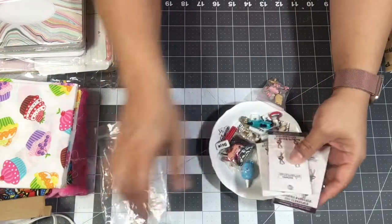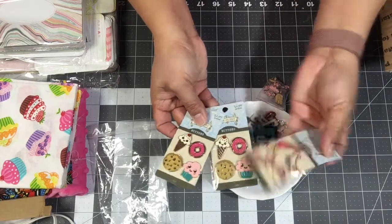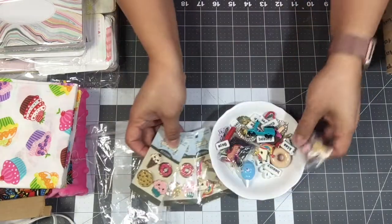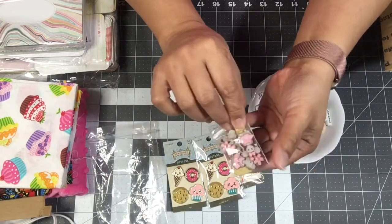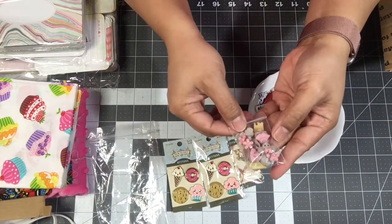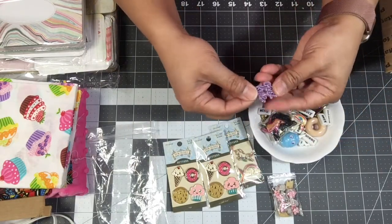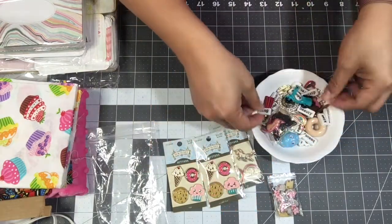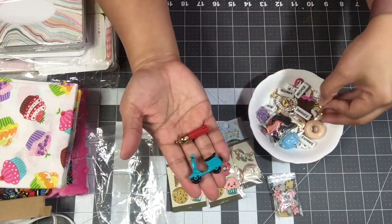We've even got some tassels in here. Look at these. Yes. Thank you. We got little mouse, little girl ballerinas. Oh, those are so cute. I know what I'm going to do with those. Yes, I am. This says Girls Rule. Cute little tassel. There's the little speeder.